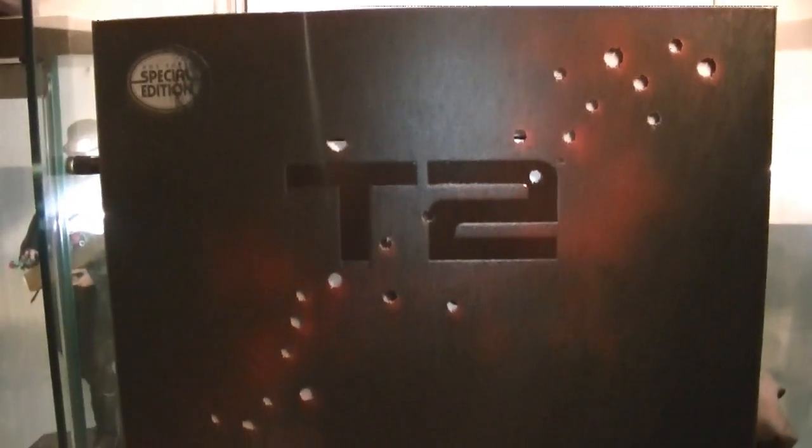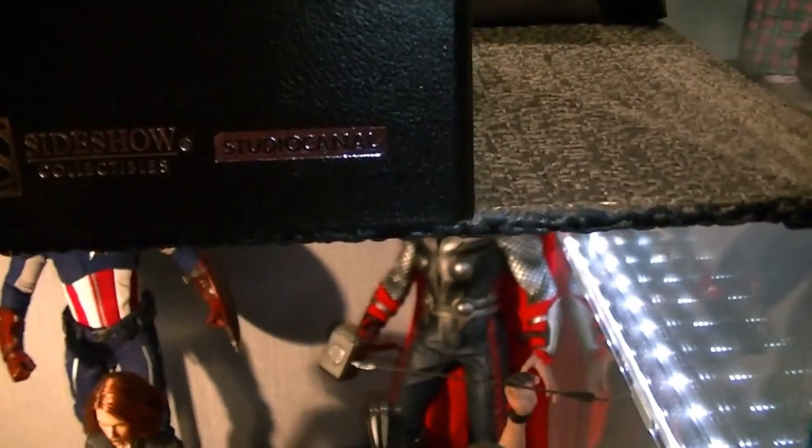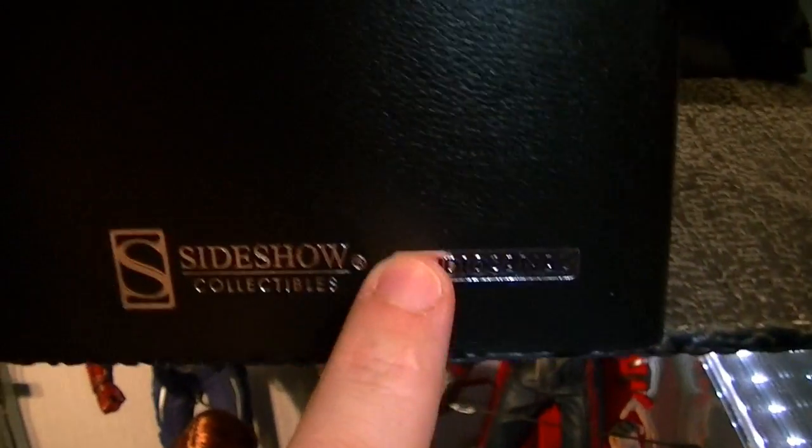So yeah, I'll show you the sticker first. As you see, it is reminiscent of the DX10, like the leather jacket effect. Really nicely done. You see the leather grain as I move the light around the box. Then it's got the gloss black T2, and as we move down, we've got the Chrome Effect T800 Battle Damage version, Terminator 2 Judgment Day. Obviously got the Sideshow Collectibles, because I think this was the Sideshow Collectibles edition, the VIP edition. The Studio Channel, I think that's the production company. The DX and the Hot Toys also in chrome.